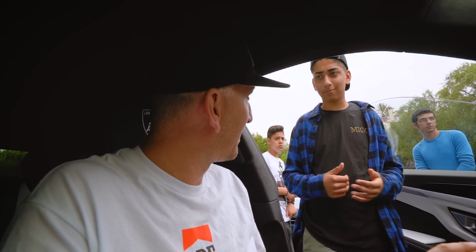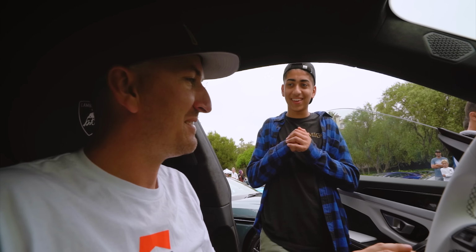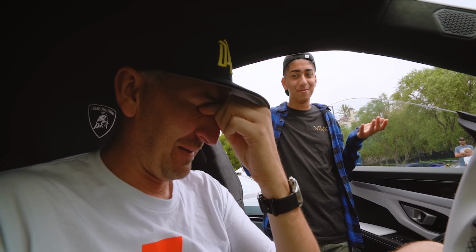Can we actually go off-roading in it? Yeah. I'm not trying to get grounded by my parents yet. I just got my permit. I'm not trying to get grounded yet. I'm gonna need a permission letter from your parents to drive this vehicle.